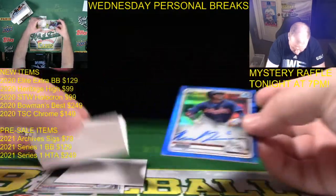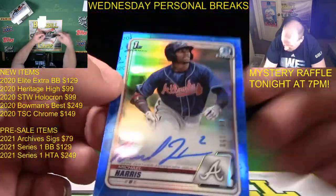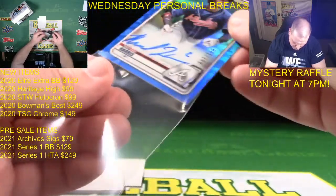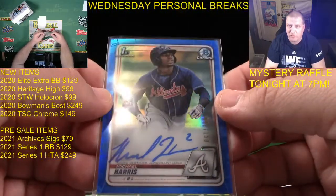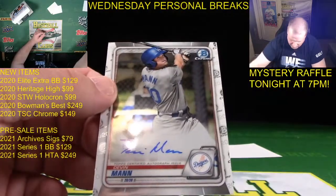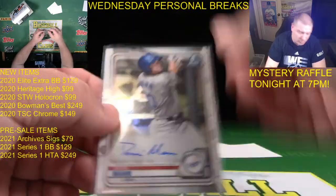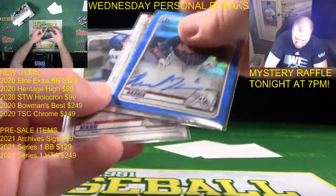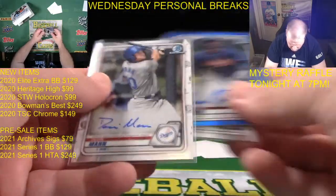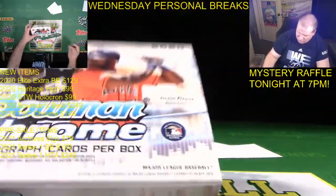You've got a blue Michael Harris out of 150. Excuse me. Got a blue out of 150. Michael Harris. It's a nice looking card. And your last one is going to be Devin Mann. Dodger prospect. Devin Mann. Base auto. So there you go. First chromes of Pena and Michael Harris. And Devin Mann. So there you go, buddy. Thanks, Chris, for jumping in on some chrome HTA.